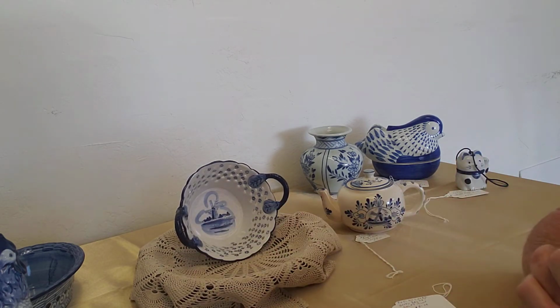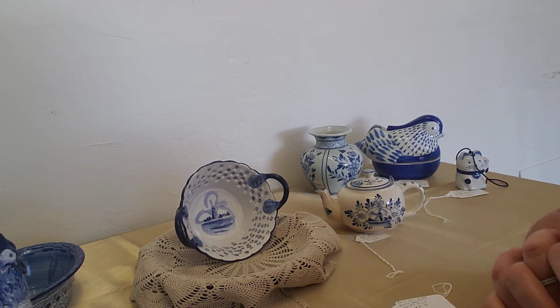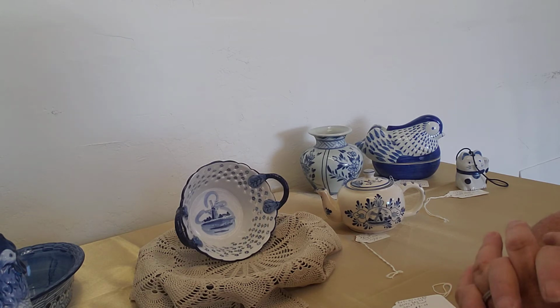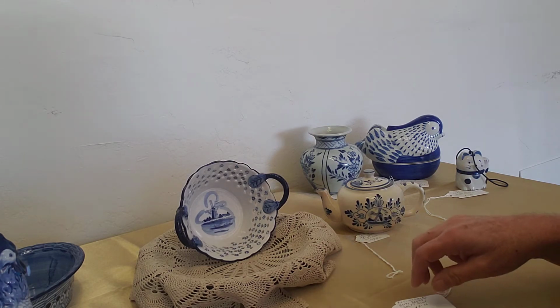So anyway, this is a Delft Blue reticulated berry basket. And with this little berry basket, you could leave it plain and not put anything in it. Or you could put nuts in it, which would be very nice. You could put candies in it. Anything that you like in color that goes with blues. Blues happen to be my favorite color. My daughter says that I will tell you purple is, but blue is actually my favorite color. So again, this is a reticulated berry basket, Delft Blue. Its price today is $21.